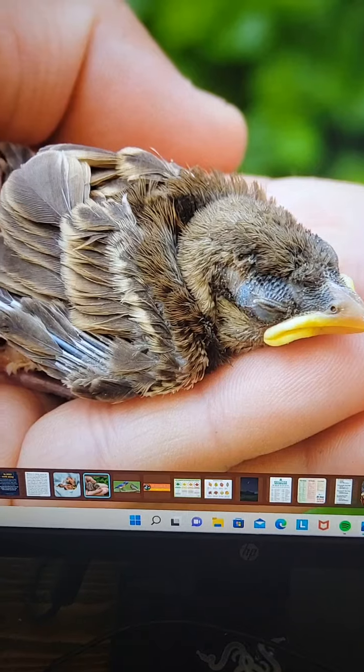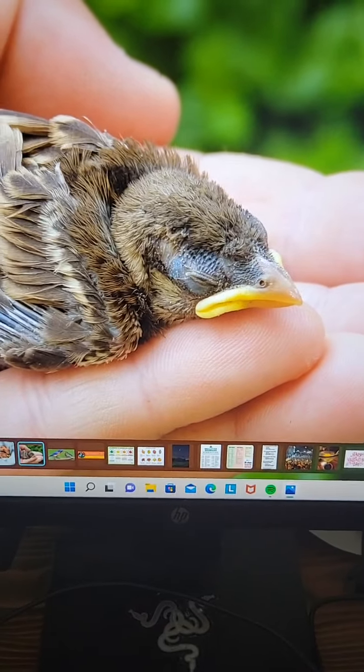Now this next bird is pretty ugly looking. That is not a fledgling. It'll be a nestling.